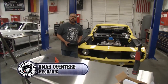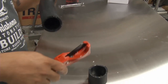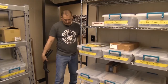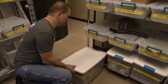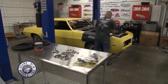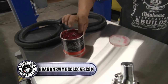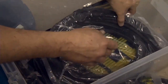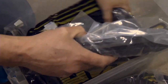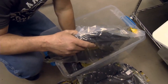Well, Richard's gone, we're going to try to install a lower radiator hose, but since it's long on both ends, we're going to cut it down to size to be a perfect fit. Let's see. We have one, it's going to be in here. Door seals, windshield seals, weather strip, no radiator hose.